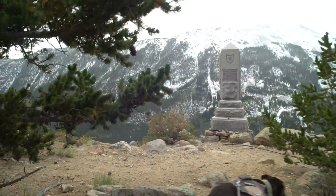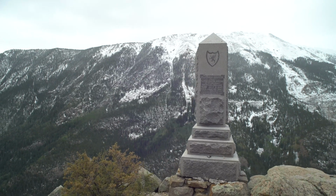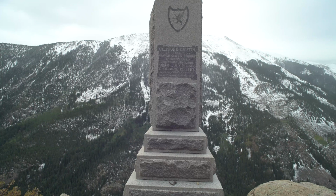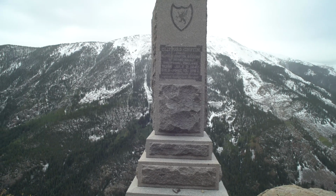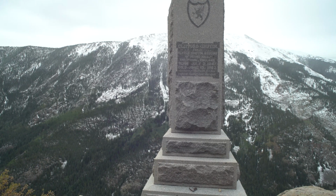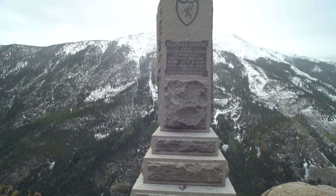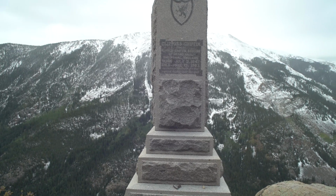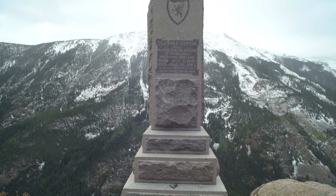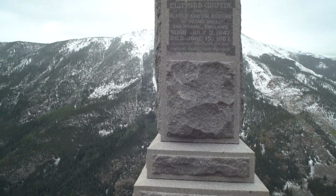So, we did get out to the monument, which is interesting, and I do not recall what the monument says, and the photos that I took of the monument didn't really turn out. The writing on it's pretty well weathered. Also, the recording that I made right now, where I was reading off the monument what I could make out of the text that wasn't too weathered, was completely drowned out by the very, very strong wind up at this part of the hike.